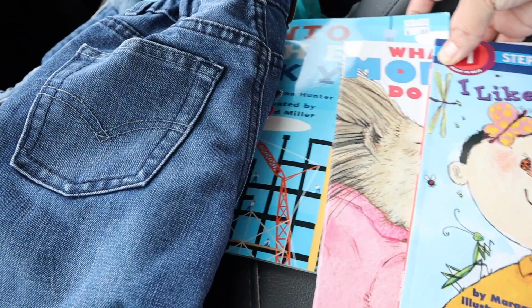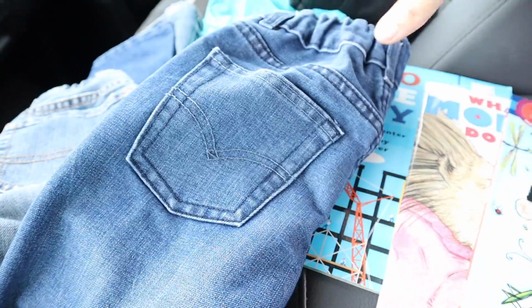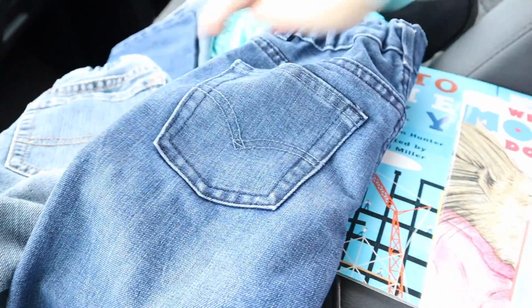Okay, so I didn't find any baby stuff in there, but I did get 3 books and 2 pairs of pants for Kyle for only $15 for all of this. These are Levi's and these are Children's Place.